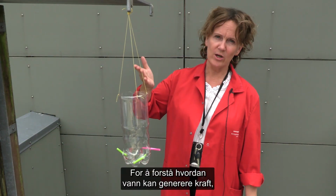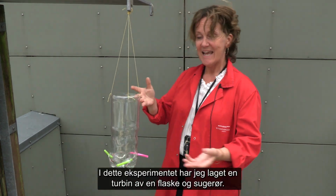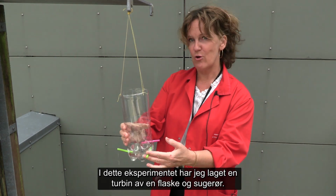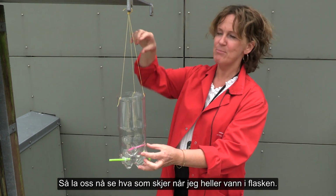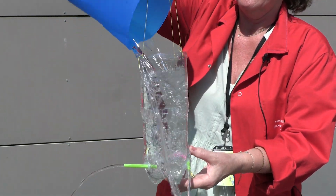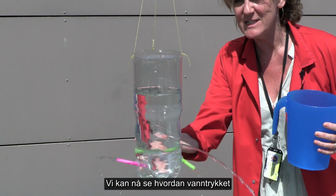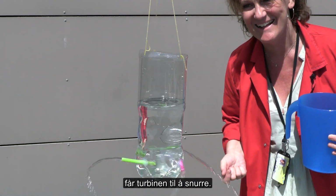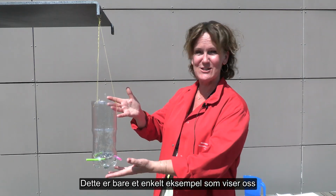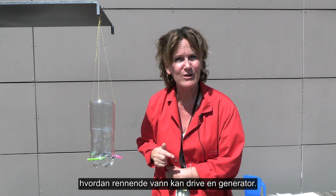To understand how water can generate power, let us start with a simple experiment. In this experiment, I've made my own turbine out of a bottle and straws. So let us now see what happens when I pour water into the bottle. We can now see how the water pressure makes the turbine spin. So this is just a basic example that shows us how running water can run a generator.